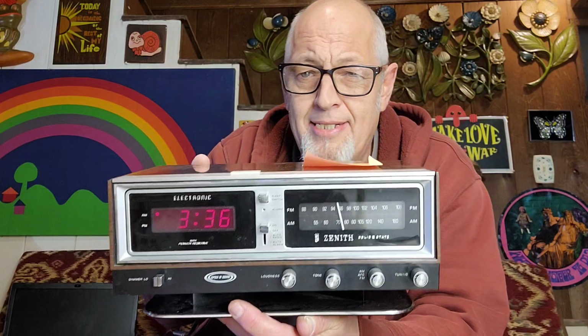All right, so we're down to our last couple things. This next one also at the Habitat home store. Oh my goodness. Found me a Zenith radio. Look at that. Not just radio, but clock radio. And I think we got some volume here.